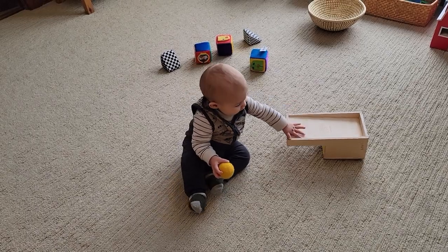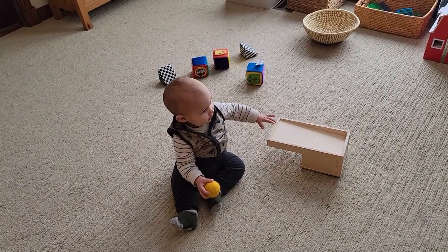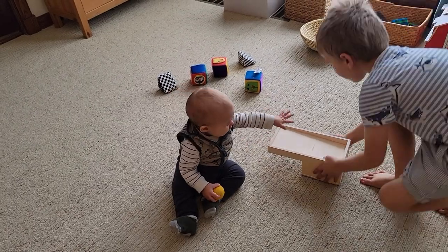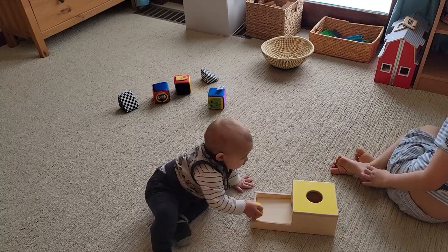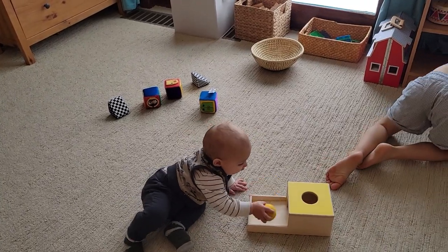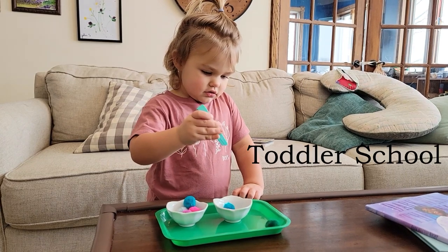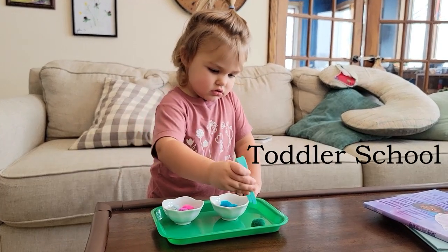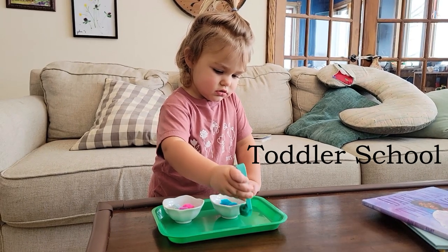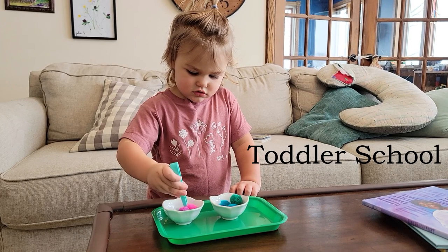So now that the baby is fed and happy, it is time to work with my two-year-old a bit. So the baby gets some free play time on the floor. He's getting more mobile. And I do some Montessori-inspired activities with the two-year-old. Today, she is moving pom-poms with tongs, and we worked with some sound objects.